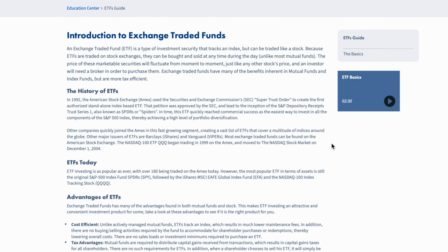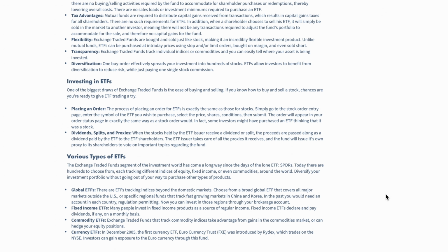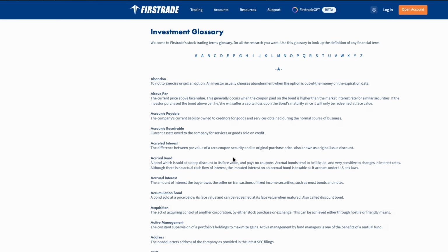If you click into this ETF section, you've got the whole history of ETFs, what it means for you today, what the advantages of them are, the types of ETFs you might want to know about. It's really handy, and most websites don't do this, so I think it's a really cool value add that they do. They even have an investment glossary.